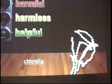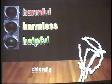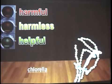Any other plant foods we should potentially be concerned about? What about blue-green algae, chlorella? Many people take this as a supplement. Now in 2007, I gave it a thumbs down, but what's the latest? There's some new stuff out there. Who thinks blue-green algae supplements are harmful? Raise your hand. Who thinks harmless? Who thinks helpful? And the answer is harmful.